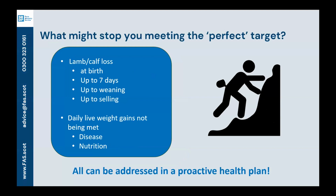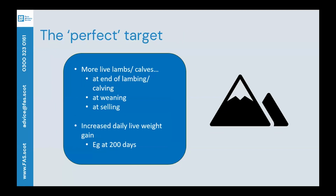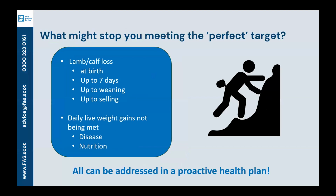And yeah, all of these things can be addressed in a proactive health plan. So our perfect target here is at the end of lambing, we want more live lambs on the ground, right? What's going to stop us getting there? We're going to lose them. So deaths round about lambing and calving.